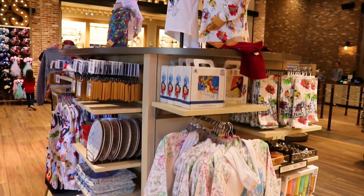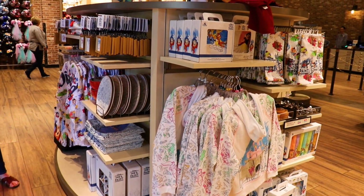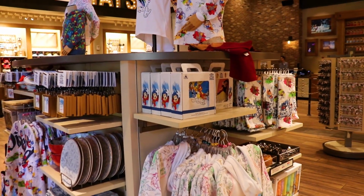I love it. One of my favorite drops that Disney has done. Very pretty. I love all the creativity and design around it.